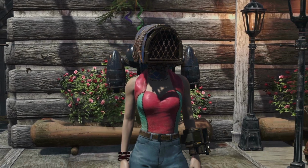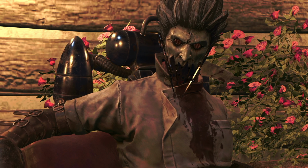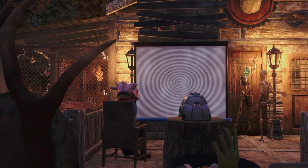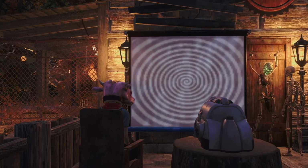It's just really dumb. I had my eye on the pipe quiver backpack, but it's actually quite impractical, especially if you're already wearing a jetpack. This thing is big, unrealistic, and would look much cooler as a piece of furniture than something that you wear on your back. The biggest disappointment for me was the outdoor projector. As you saw in my earlier video on it, for me, it's pretty much always heavily pixelated or glitched and not turning on at all.